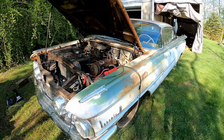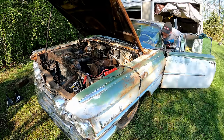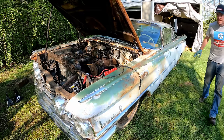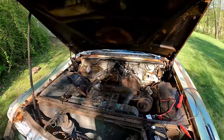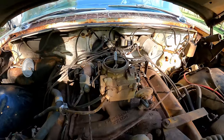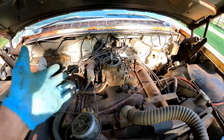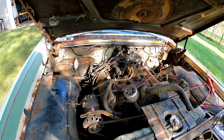Let's hear what this sounds like cranking over with compression. Very healthy. Now we just need to get some gas to the carb and, I guess we should take it off first and see what's up, but it's always nice to just throw some gas at it and see how it is.